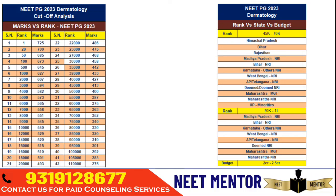You can go for NRI seats. For NRI seats, all the seats are open, and they allow candidates from other states also to participate in the counseling, like Madhya Pradesh, Bihar, Karnataka, West Bengal, AP, Telangana. You can go for NRI seats in the deemed universities, and others quota seats in Karnataka, management quota seats or institutional quota seats in Maharashtra. Then in case you come under a minority quota, like Muslim minorities, Jain minority, you can go for minority seats, particularly in Uttar Pradesh, Bihar, or other states.